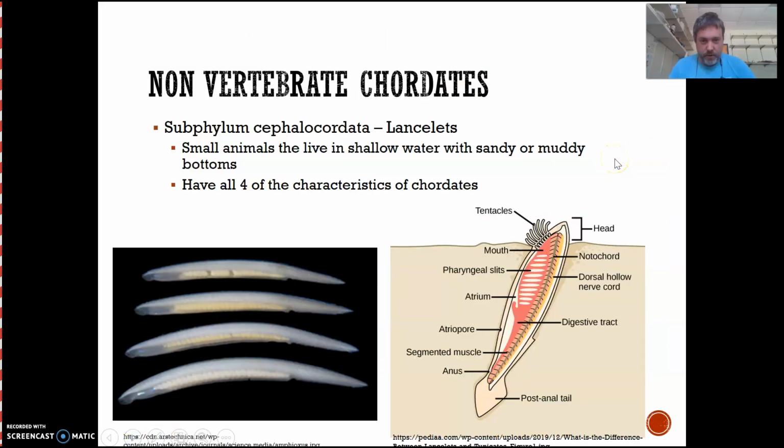First off is Cephalochordata, the lancelets. These are small animals. They live in shallow water. They keep themselves buried most of the time, but they have that dorsal hollow nerve cord. They have the pharyngeal pouches develop into these pharyngeal slits, and they have a postanal tail. Right?